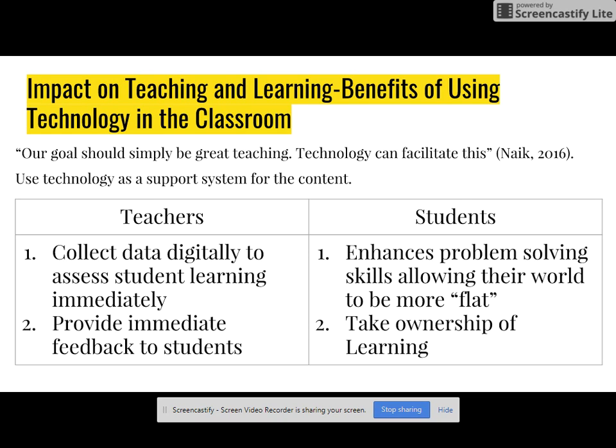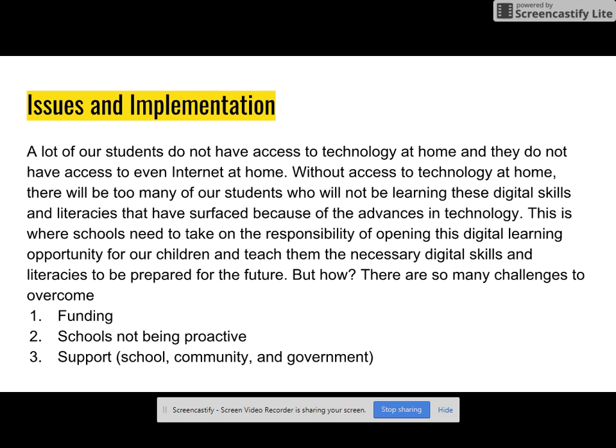It's also being able to provide immediate feedback to students. For me, grading can take a long time, but if I can allow them to see their answers right away, that's going to enhance their learning even more. For students, we have enhancing those problem solving skills, which is really everything we do. And then also being able to take ownership of their learning more easily, right? So we can allow students to almost choose how they want to use things, and technology can allow us to do that way easier than not having technology.